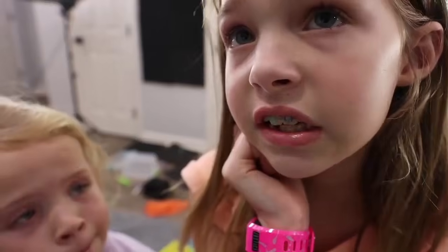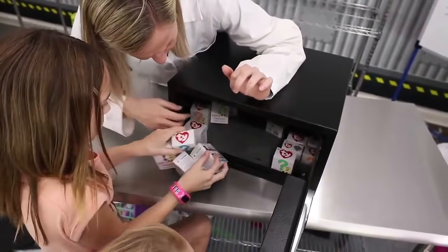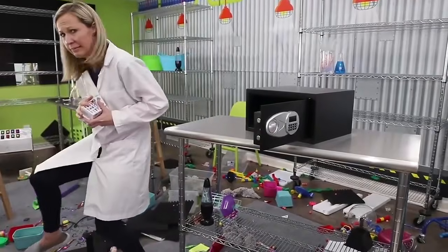Now that the safe's open, let's take the Mini Boos, sneak out the back door, and open them at your girl's house. Good idea, because this is kind of creeping me out. All right, girls, grab them and let's go. That way, girls. Aha! I found the spare key, and now the safe and all the valuable contents are mine.